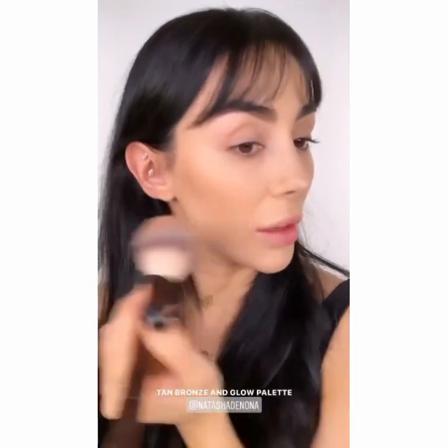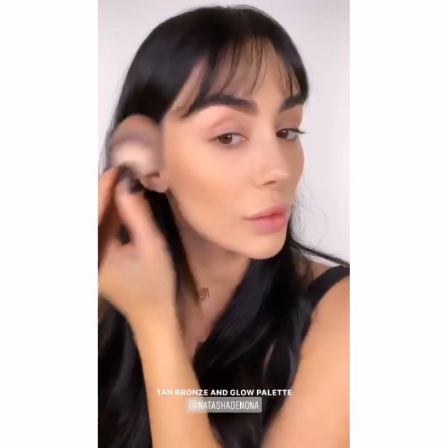So I lighten it a bit on my hand and then I start kind of bronzing. And it can handle anything, which is amazing. Yeah, it's blending so smoothly and nicely. Like, look.